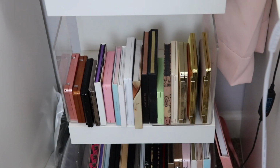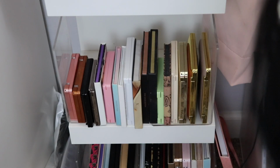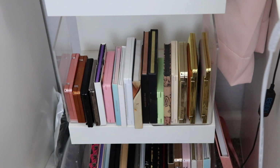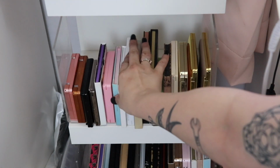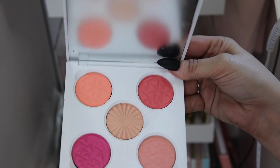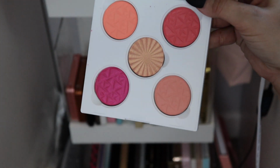I feel like I used this one recently. I'm really trying to think here. Okay, I think I'm going to just close my eyes and reach out and grab one. There's so many that I want to use, but then I don't know what I want. So we're just gonna close our eyes, we're gonna reach in, we're gonna grab one. What's this? This is the Ofra Island Time. Okay, so this is some blushes and a highlight. That's actually really pretty. I will take this.